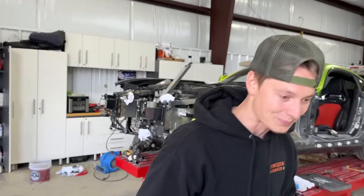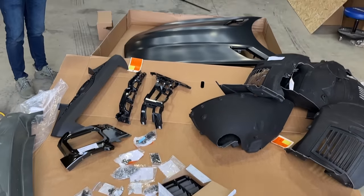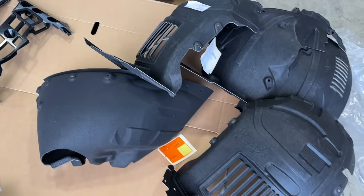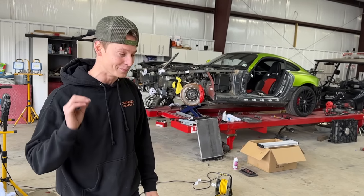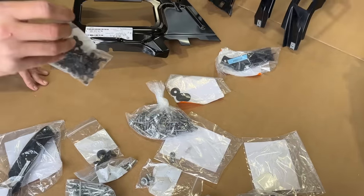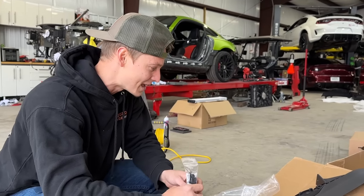And look at all these parts that we cracked open right here from the dealership. We got the hood, absolute beautiful hood right there. It's perfect condition. A bunch of inner fenders. I mean, we went ahead and just ordered every little thing that we need to get this car 100%. We want it to be brand spanking new. We even got a bunch of little clips, nuts, rivets, all that good stuff. Look at this, Mercedes rivets, dude. This thing is gonna look like nothing ever even happened.